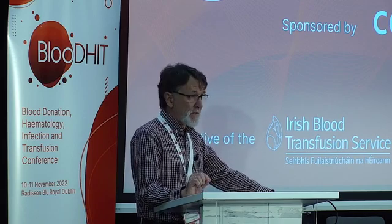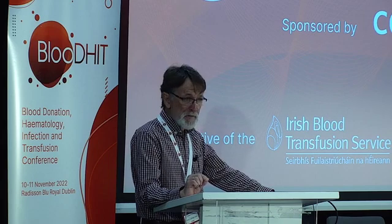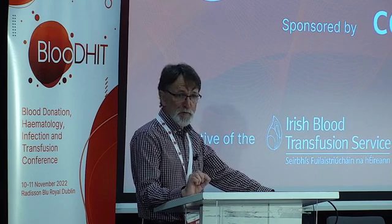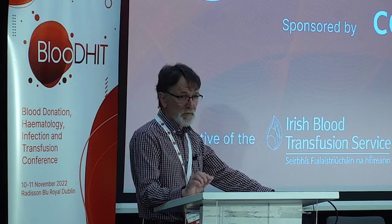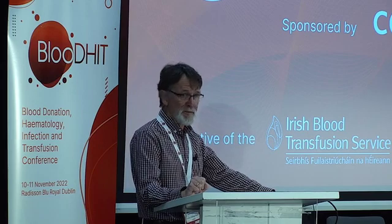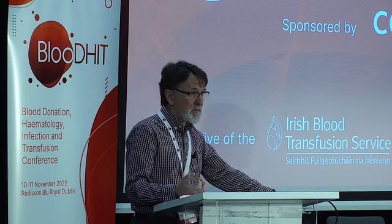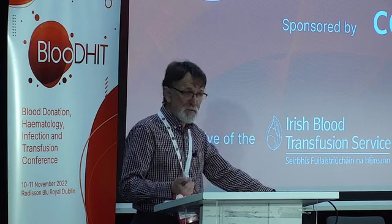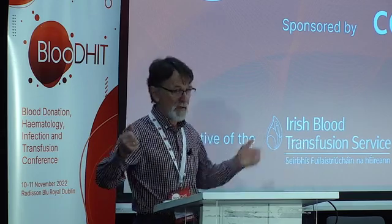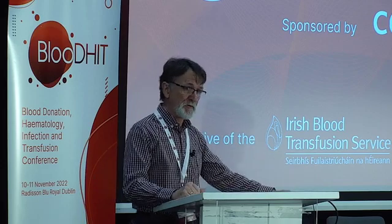NKT cells play a role in type 1 diabetes, in mice again, and in rheumatoid arthritis. There are many roles. What we think is that NKT cells are involved in just about all immune responses at a very early stage, when they can polarize an immune response towards one direction or another, like a Th1 versus a Th2.